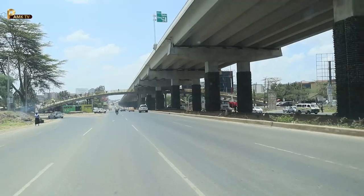Now, in today's video, I would like us to check on the latest construction update of the Nairobi Expressway, specifically at the Capital Center, all the way to the Southern Bypass and then back. At this particular point, you're going to realize that the electricity posts are already up. Even the road signage up there is already in place.